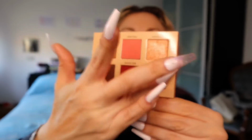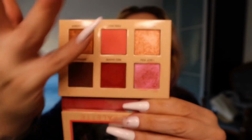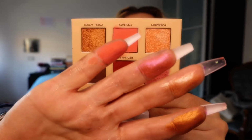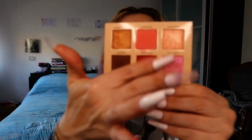This shade is very nice, you see. This is not coral, however, this is a pink, and also this one is a pink, and it's not calling coral to me. This will be a great blush for me. And look, I had another color on this. Look at this red.